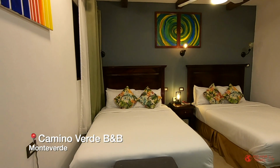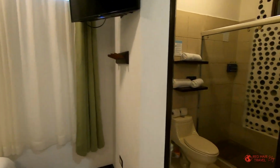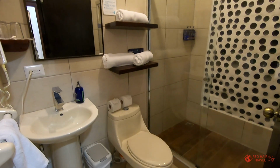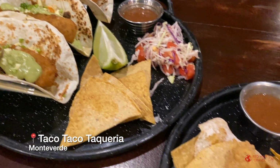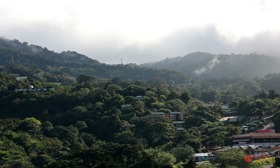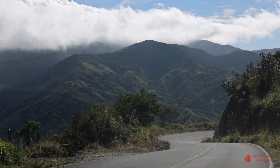We booked a nice and inexpensive hotel in Monteverde with parking, breakfast and terrace. Had dinner in a Mexican restaurant and went to bed. I liked Monteverde so much that I didn't want to leave, but we still had more places to explore.